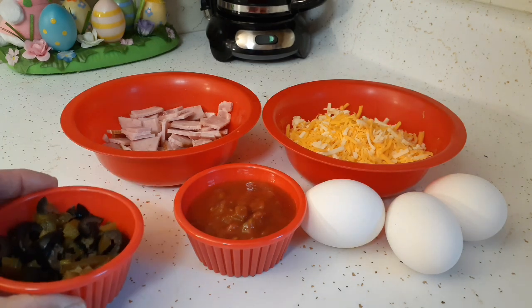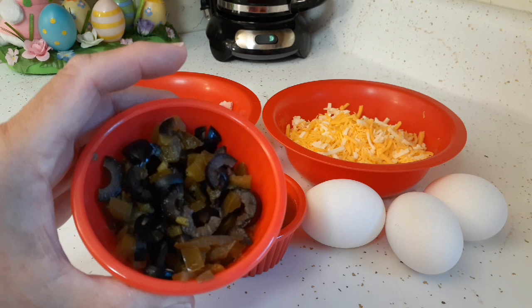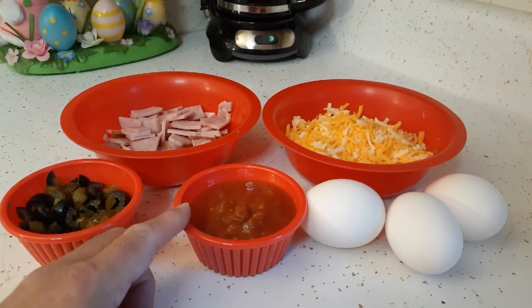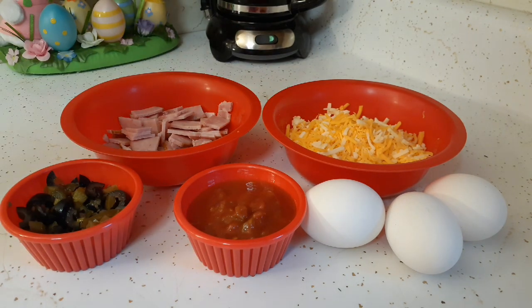All right, back to the ingredients. I have a cup of chopped up jalapeno and black olives in here. I have a cup of picante sauce and 3 eggs. Glenn usually likes just a 1 egg omelet. I usually like a 2 egg omelet, so that's why we only got 3 eggs there. So that is everything I'm using. So I am going to get started so we can have some breakfast.